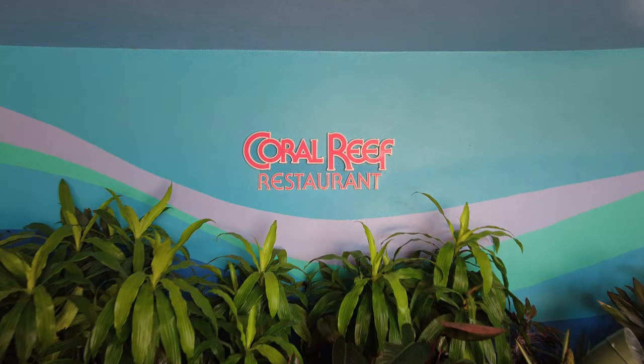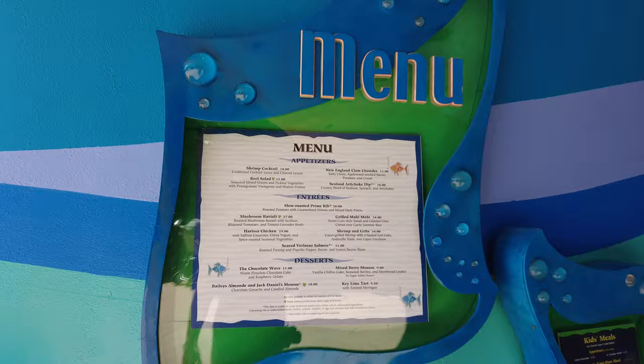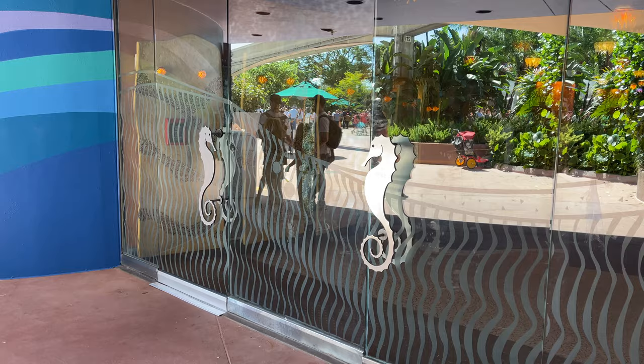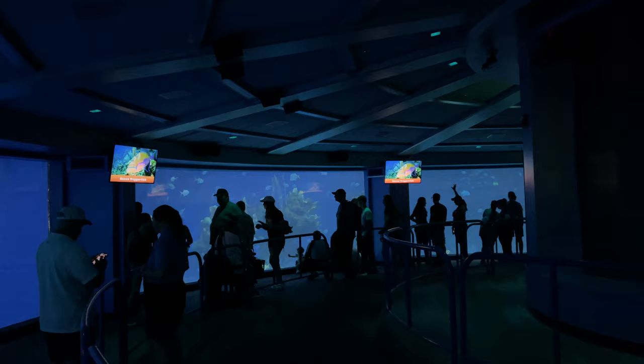The Coral Reef Restaurant is a casual in-park table service restaurant located in the World of Nature area of Epcot and is open for lunch and dinner. The Coral Reef is connected to the Seas Building with Nemo and Friends, with an entrance that is tucked away to the right of the Nemo ride entrance, so it can be easy to miss if you're not looking for it.